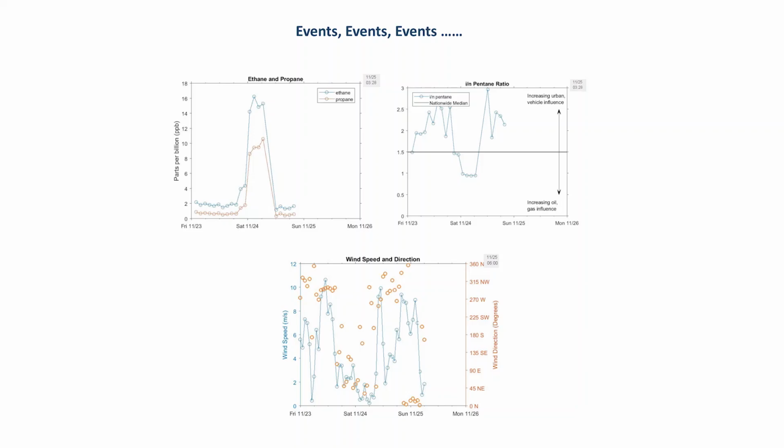Again, that's the same event. I want to show you how this fingerprint works. So again, this is ethane and propane, how they went up. And right at that time, when this plume goes through, you see this ratio of the pentane isomers, boom, goes right down to 0.9, and it bottoms out there. And then as concentrations drop again, it goes back up where we have a more diverse urban signature. So when we see these plumes come through, you have this very distinct oil and gas signature.